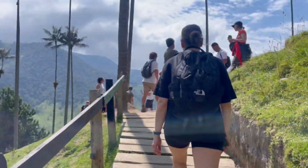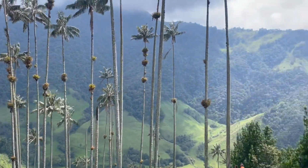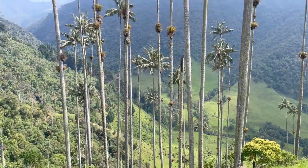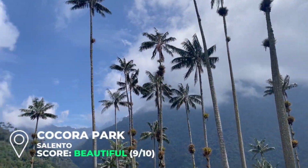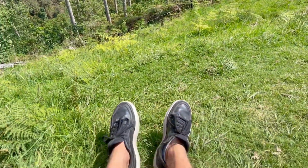Here's the mirador. We have to pay 10,000 each to enter this part after we've been hiking for 2 hours. Let's see what the mirador is about. At least there are some other tourists. This place is magical. Palm trees are my favorite trees, and these are so unique because they look different and they are the highest in the world. It's amazing to see them now in real life.